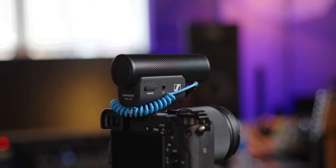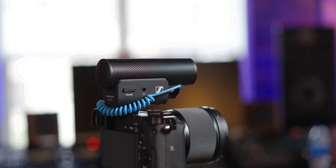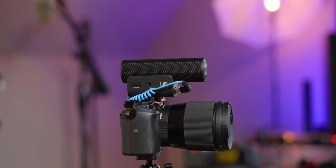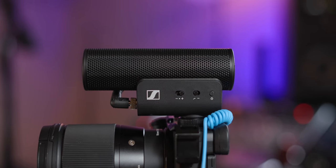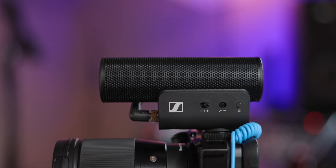Now, while we're talking audio for video, the Sennheiser MKE-400 on-camera microphone has become my very favorite on-camera microphone. Some things that I like about it. Its small form factor, it's pretty compact. It is still a shotgun microphone, so lots of isolation. It sounds absolutely fantastic, especially for its size. It's powered by two AAA batteries. It has a 300-hour runtime, and it automatically turns on and off when you turn your camera on and off.